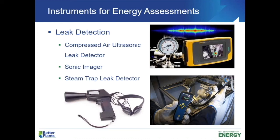Leak detection, which is so vitally important in facilities. There's a couple different types of leak detection, depending on whether you're looking at a compressed air system, maybe a compressed nitrogen system, some type of compressed gas, or on a steam system, right? So on the bottom left here is our ultrasonic leak detector, where you just point this little guy at a leak. You might not even know where the leak is at in a pipe, right? And you can be pretty far away wearing these little headphones, and a little pinhole leak can be picked up from feet, if not many, many feet away.